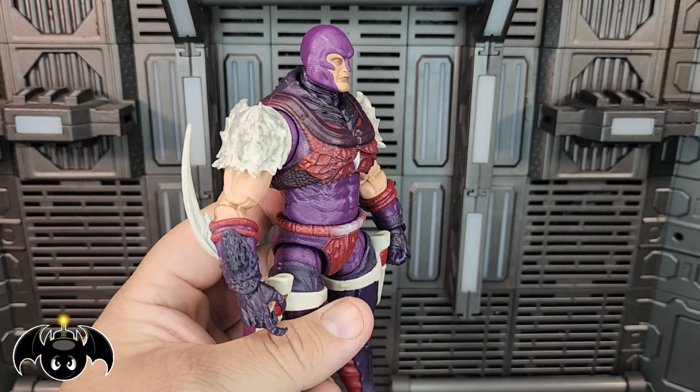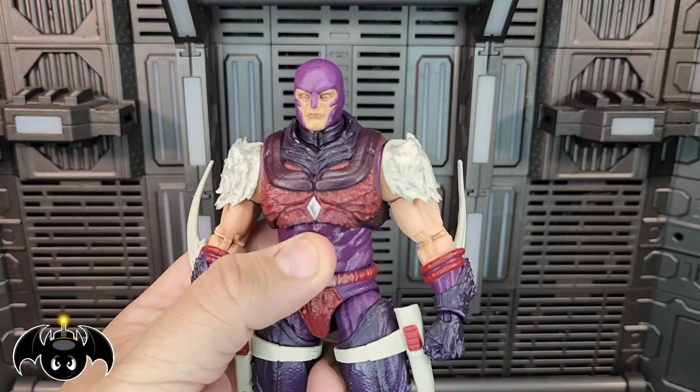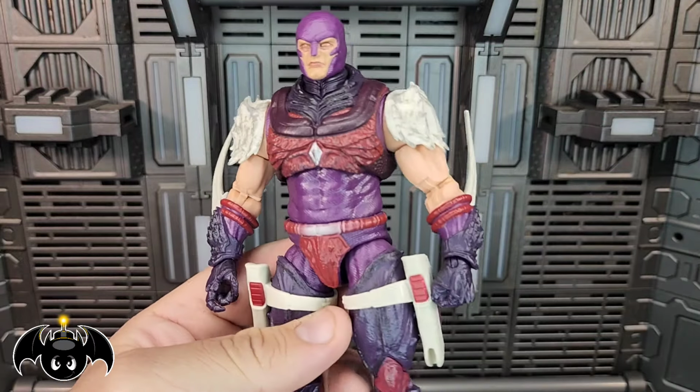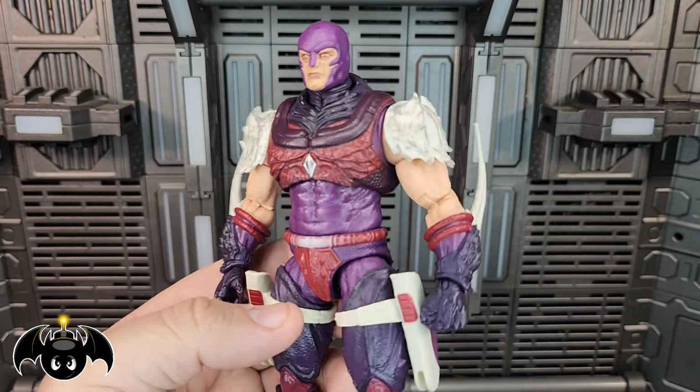And this is just a really cool update to that old figure. You know, that old figure was just fantastic as far as I'm concerned. I had it when I was a kid. Sadly, I don't have it anymore. But this is something that I genuinely had to pick up immediately when I saw it go up for pre-order.